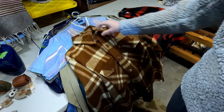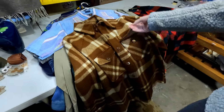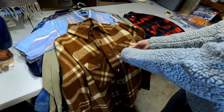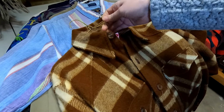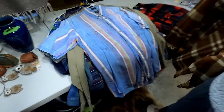These Woolrich vintage jackets, I paid $5. We've sold several of these before. Some patterns and jackets are worth more than others, but the one thing I did notice about this jacket was the button's not missing, but it needs to be reattached. I'm sure that's not a big deal, but this is also a size large.